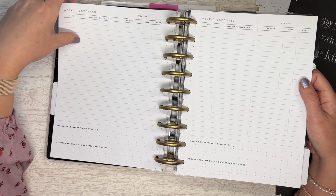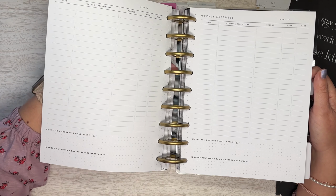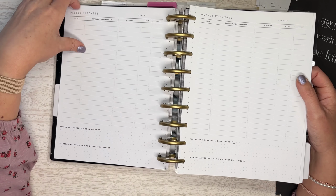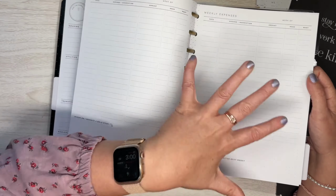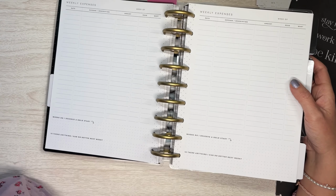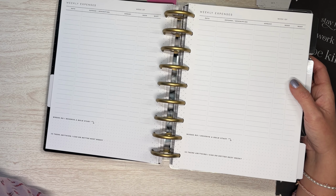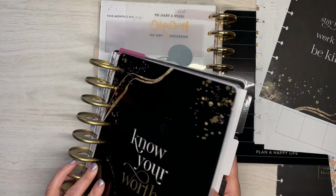I'm really hoping that I can have a fun and recreation section in 2024 because I really want to spend money on that more. But that's how I use this, and I really, really like this. Could I make my own? Yeah, but I got these planners deeply discounted. I think they were like $3.50, and I grabbed two, so I'm going to use them.